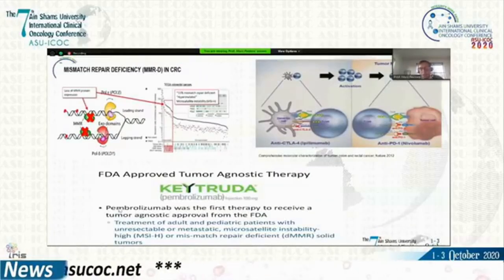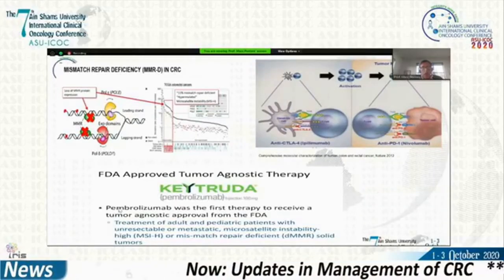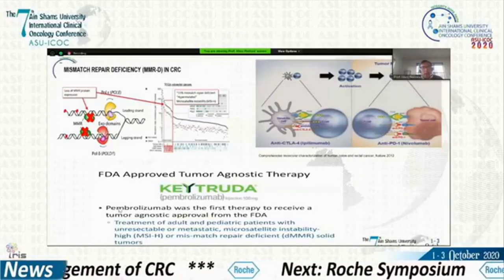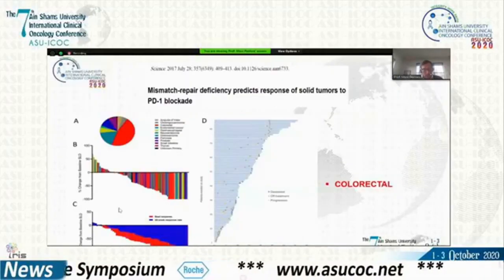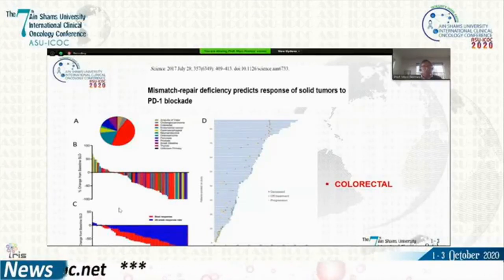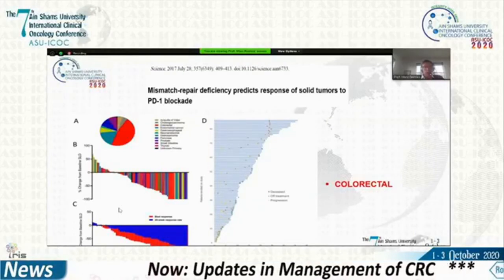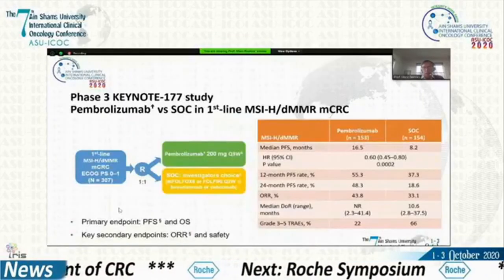This gives me the opportunity to make the bridge to immune therapy in metastatic colorectal cancer. In the US, pembrolizumab is already approved for treatment of patients with unresectable or metastatic MSI or mismatch repair deficient solid tumors. In Europe, it's still not the case. But more and more data are convincing not only the physicians, but also the regulators to use this type of treatment in our patients. There is not only the fact that in these patients you can obtain a good response, but moreover, the duration of the response is relatively long.